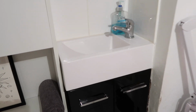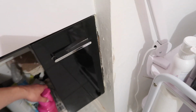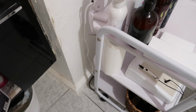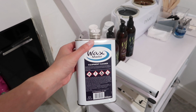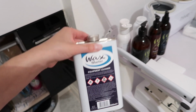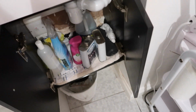This is my little sink. I've got my hand soap in there. It's got a cupboard which has cleaning products. Oh, this I got from Lidl. It smells beautiful. Cherry Blossom by Airwick, so I'll spray that. And then also this, I just got a new bottle of this. So when I had that accident with the wax, this is what I used to clean a lot of it up. This is very, very strong. You have to use it very carefully, wear gloves, etc. But yeah, it removes wax really, really well. So I bought a spare bottle of that in case I have any more accidents. And then I've got barbicide in there, bin bags in there, nothing else that's interesting.